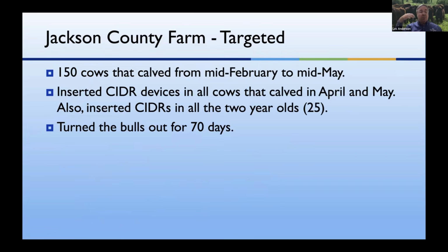What we started to do in the mid 2000s was we started working on what we call targeted reproduction. And so really what I came to the realization is that not every cow needs a seeder. Actually, your early calving, mature cows in good flesh ain't broke. And if they ain't broke, there's no use trying to fix them. So we just developed a plan where we really just target the tough breeders. And so here is just an example of some of that work.